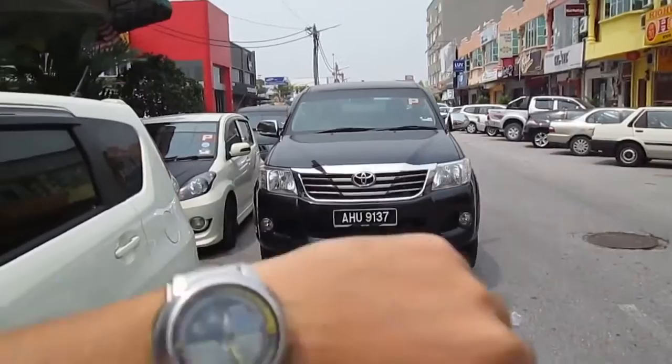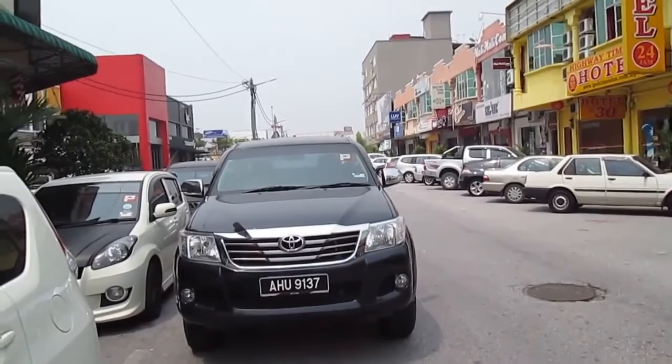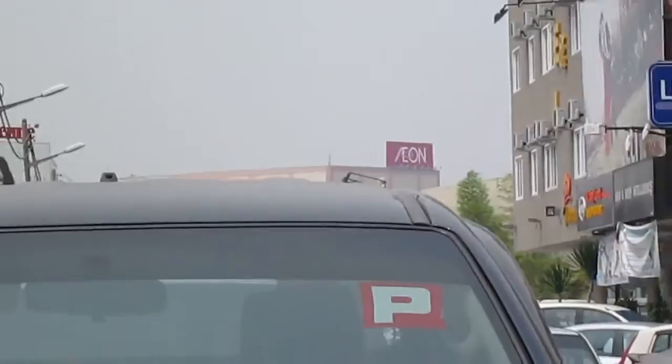Today is the 24th of July 2013, and I'm at Aeon Shopping Kinta City here. The purple sign that says Aeon. Let's see. Yep, that's the one. Shopping center near Ipoh Garden.